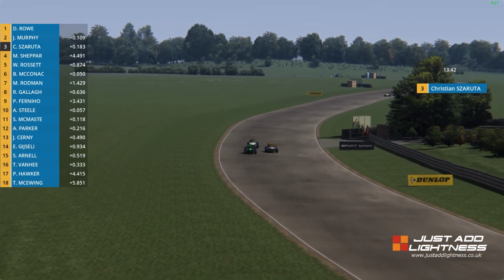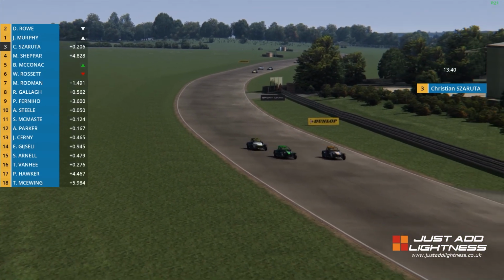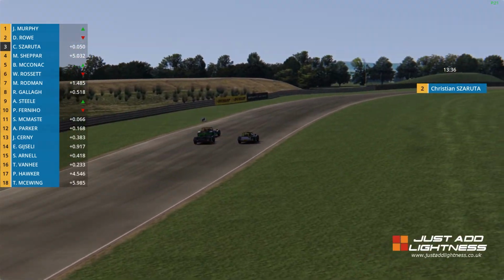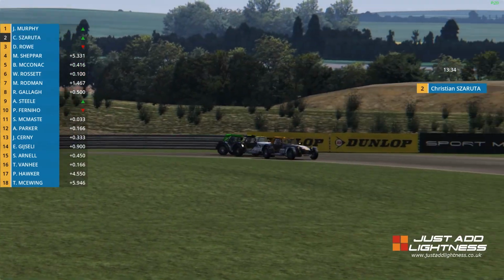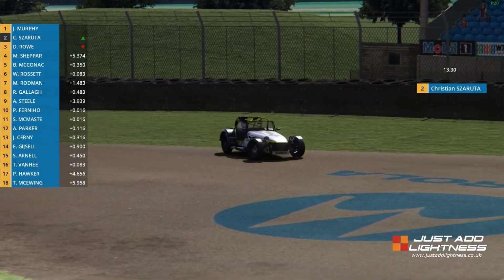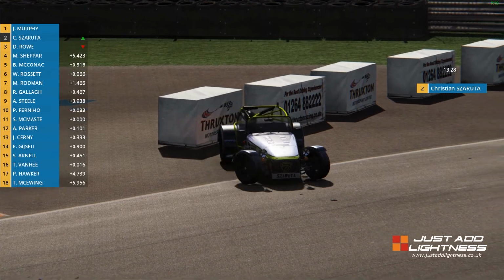I doubt it. Here's Murphy going to the outside of David Rowe into the club chicane. It can work up here on the brakes with Zaruto coming up the inside. Oh, there's contact there between David Rowe and Christian Zaruto, and David's ended up in the barrier. Christian's going to end up going straight on.